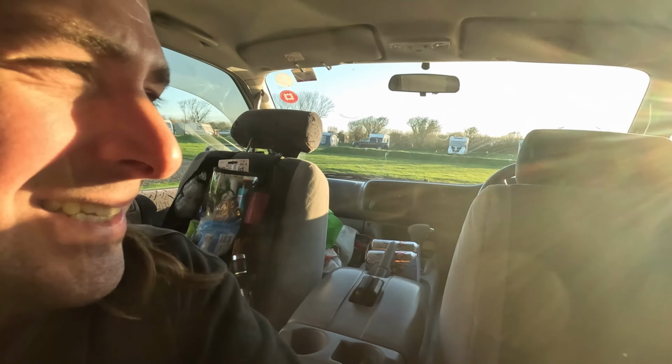So yeah, it's a really adventurous drive down here. Got cut off by someone and nearly had an accident, and a huge stone hit the windscreen. Now I've had a crack in this windscreen for a while, but it didn't really need replacing because it wasn't in the view of vision. Check this out.